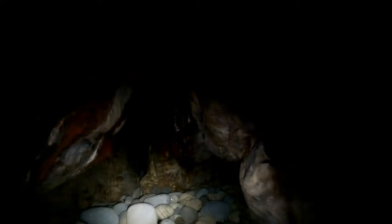This crack goes through. I just saw some daylight over here. There's another crack. So, we don't necessarily have to go back out that way, because this, whoa, look at this. What? Okay, I'll be over there in a second. Wow.